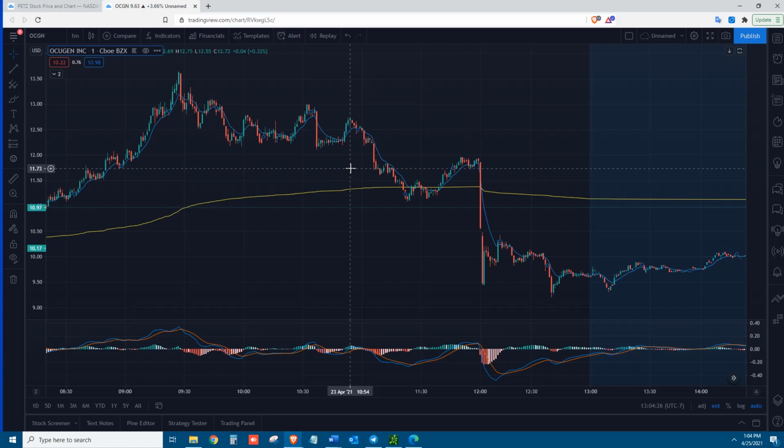And we were talking about it in the chat room, guys. A lot of you guys were saying, I think you might run to 13, and it did exactly that. So if you know that, or if you feel that way, if you are confident in that trade or in that happening, why not exit? Why would you stay in and get greedy?